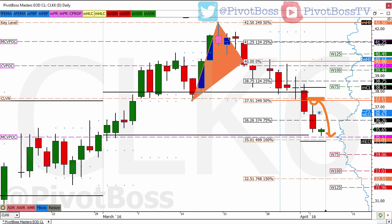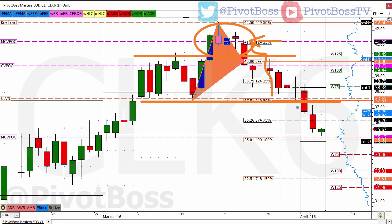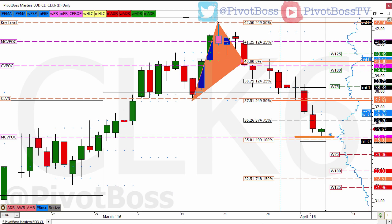Price came about 20 to 30 ticks shy of our sell zone and then continued lower and has come just within a couple ticks here of 35.17s. That's exactly what we were expecting. Remember, if prices were going to be offered up top here and these market participants were going to be trapped, the expectation was that a push through the LVN would lead price back to value at 35.17. So far so good in that move.